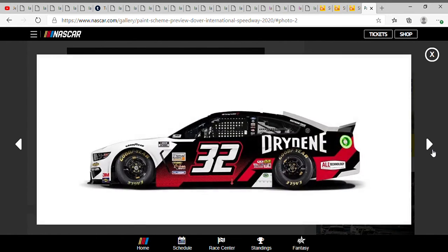William Byron with his Axalta colors. Corey LaJoie driving the number 32 Dryden Mustang.